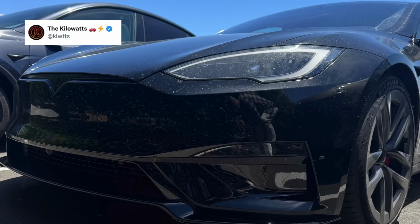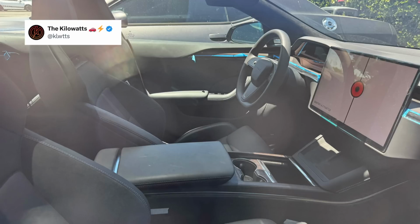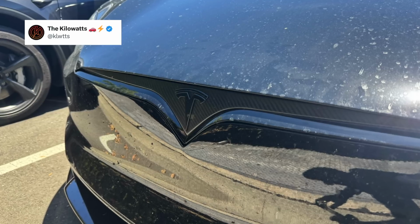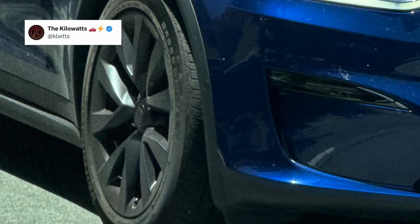Multiple people have been spotting these new updated versions of these cars that have an LED light bar inside, slightly updated bumper looks, a front bumper camera, new wheels, and a few other cosmetic changes like that. Overall, it doesn't seem like it's going to be a huge upgrade here, but things like that front bumper camera are something that people are going to want to have on their new expensive Model S. And for now, Tesla is trying to drive people to inventory by offering free supercharging.